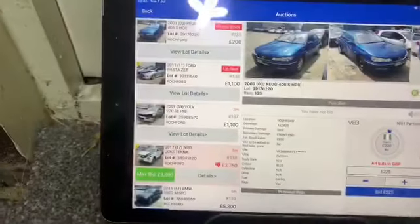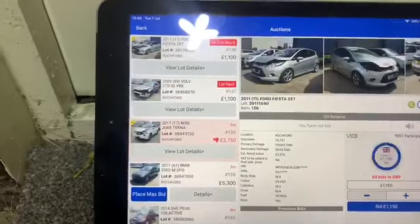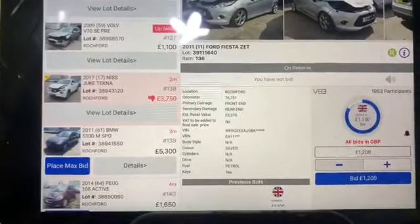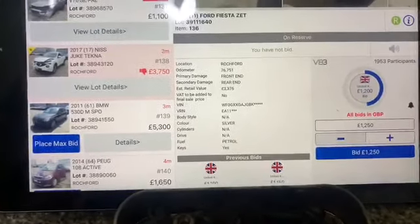So there we go, guys. That's all the figures for the Audi. So we've got a couple of cars coming up next. This one here, I just want to see how much it goes for. 1250, 1200.